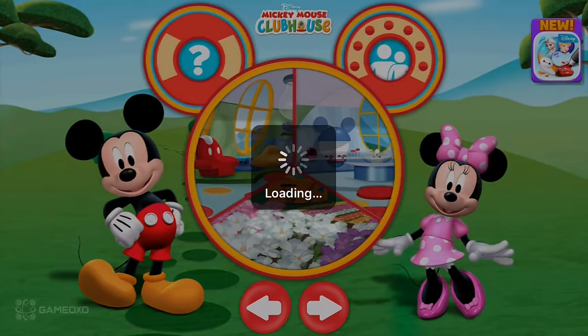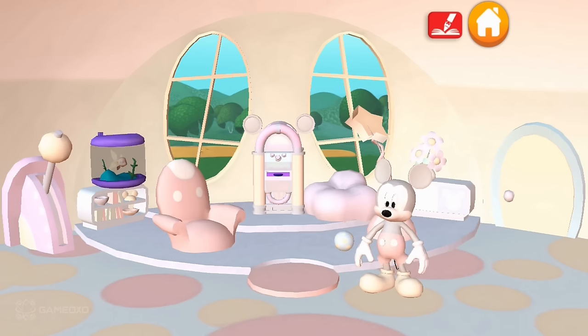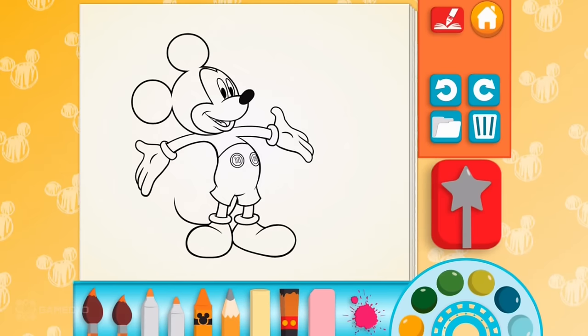The living room. Oh, boy. Look at me. I look great. The living room's one of my favorite places. Choose something to paint. That's me. The mouse brush.